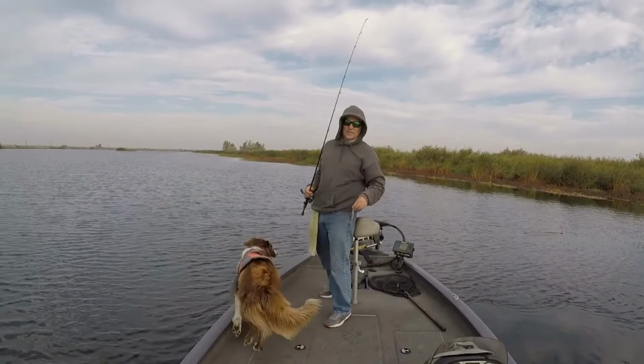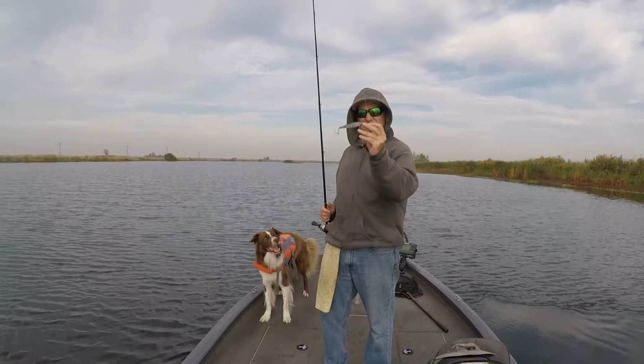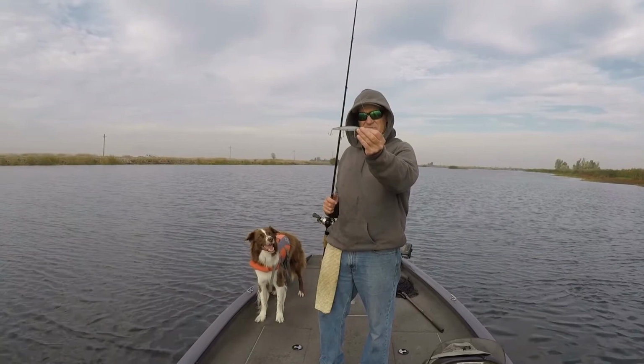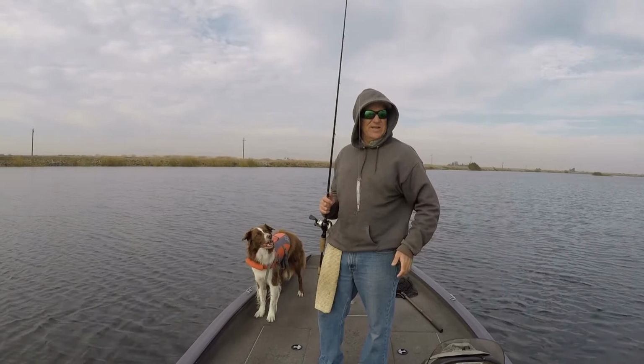I'm gonna talk about one of my favorite deals out here on the Delta, especially this time of year. But it can be effective all through the winter time, springtime. I've even had good luck in the summertime with it, but it's the standard rip bait, jerk bait, whatever you want to call it. You got to have the right deal though.